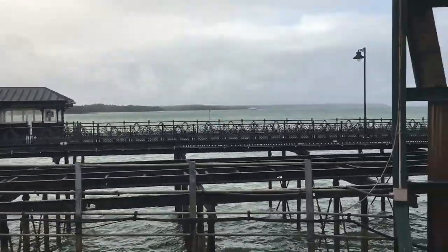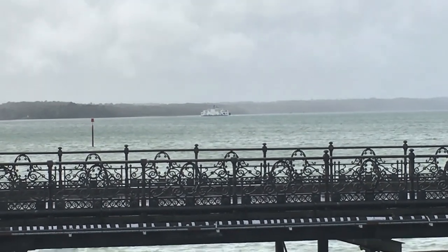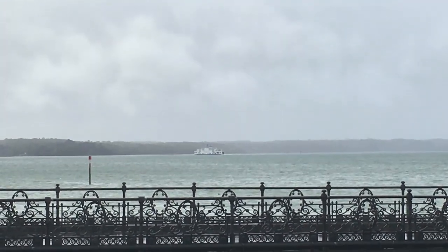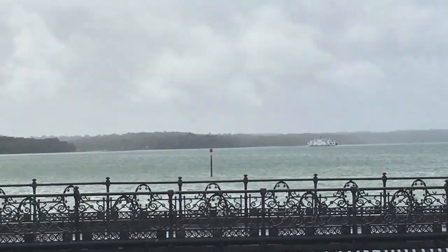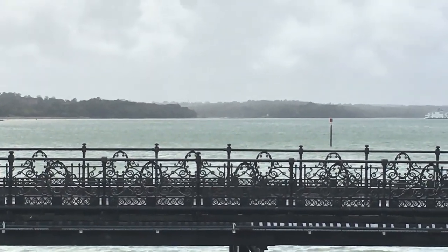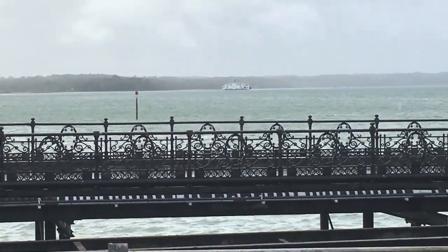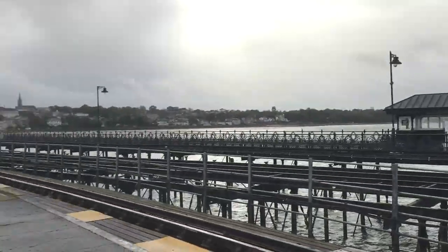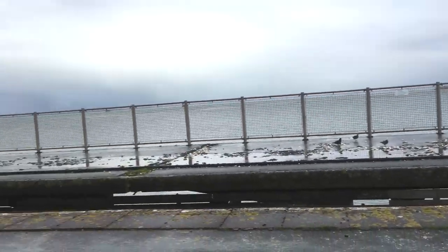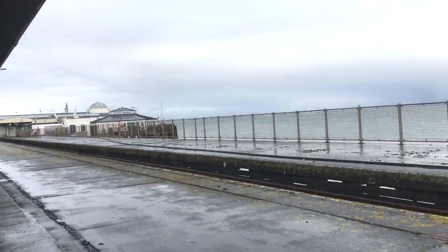Now I can see St. Clair in the distance. That's St. Clair. Not the newest ferry for Wight. Obviously their newest one is the hybrid energy Victoria of Wight. She's heading over there in that gap where people can unload and load. Sorry for the wind. Obviously we're out at sea at the moment, so you can expect some.